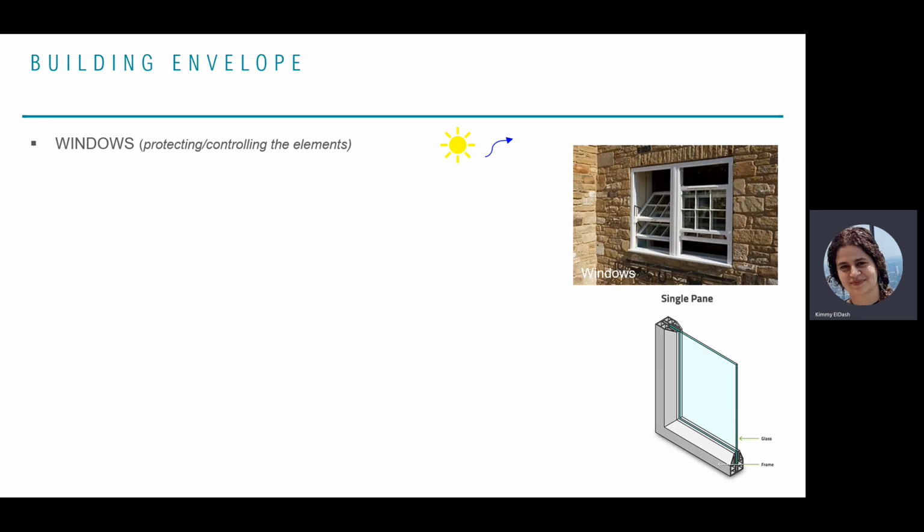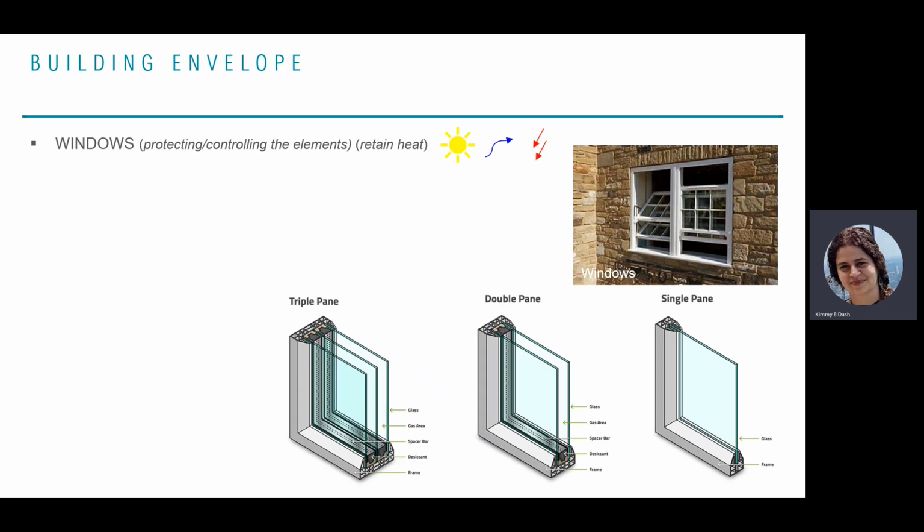As we started adding those insulant materials to our walls, windows became a weak point. The problem being, insulant materials are not transparent, and we need the windows to be transparent because we want the sun to come in, we want to be able to look outside, and we want daylighting because we don't want it to be dark. So as technology developed, they added more layers of glazing. I'm sure most of you would have heard of double glazed windows or triple glazed windows. Basically all that is, is 2 layers of glass or 3 layers of glass with gas inside.